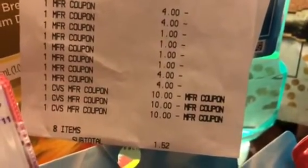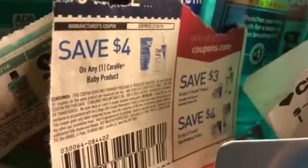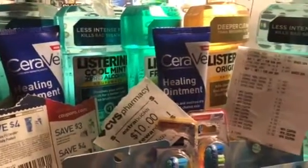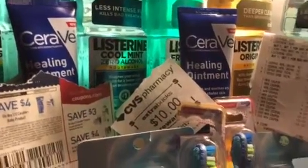I gave them $30, and that lowered my subtotal down to $1.52. Got back the $10 ECB. There's the CeraVe coupons. I had two of those $4 ones I used, and there's the Listerine dollar off, and there's the products right there, friends. Okay? And that was my first transaction on spend the $30. Then I did the next transaction.